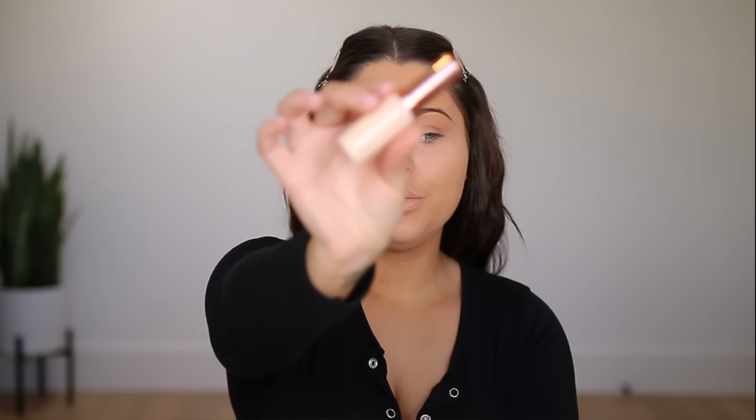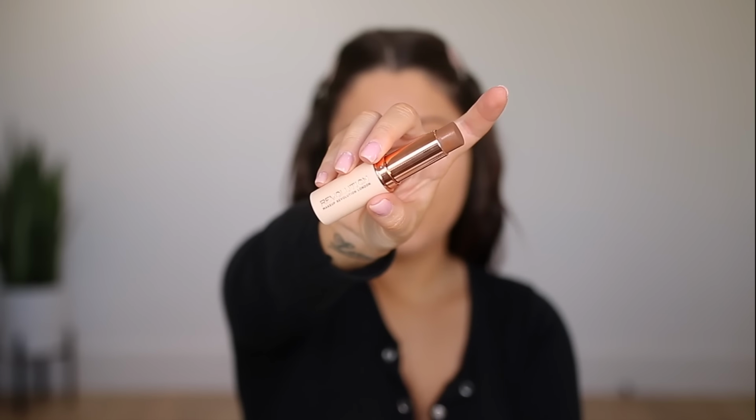I decided to use the Makeup Revolution foundation stick in the shade F14. I am going to use my favorite contour brush. This is the e.l.f. Precision Airbrush brush, I believe it's called.